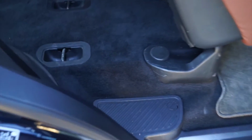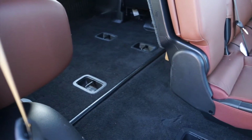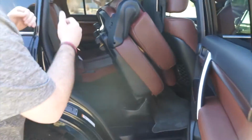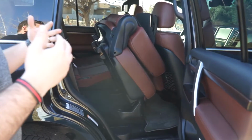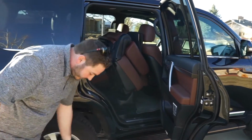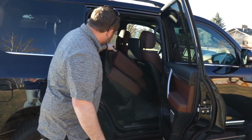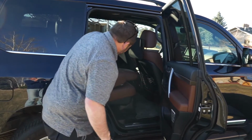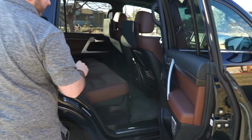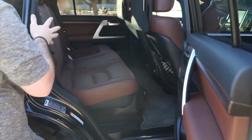On some competitors' vehicles, what's really interesting is the seats will just slide forward rather than popping all the way up. This is a nice wide opening for the kids to get their backpacks back in there with them, whatever they need to do. Really, really nice handy features there. And if you want to put it back up, push it down, lift up, don't have to mess with anything. You're good to go.